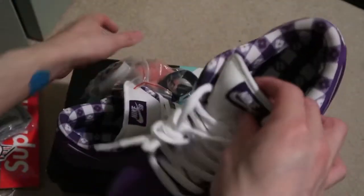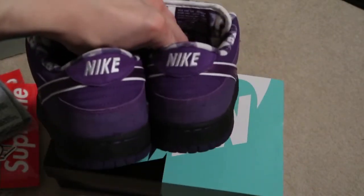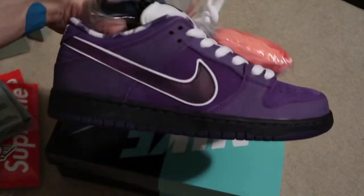Let me know what you guys think. Quick pickup and eyeing these for a while. I'm probably gonna pick up the green ones next. Red ones are out of my price range. Yellow definitely out of my price range.